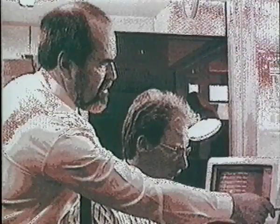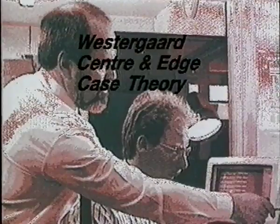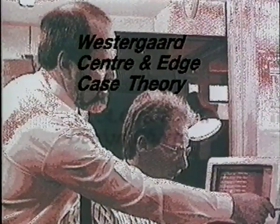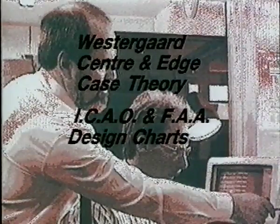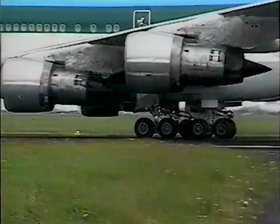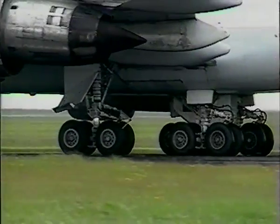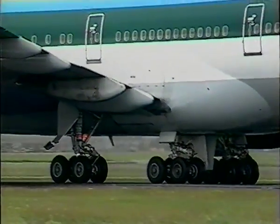The design of the pavement structure was approached using 3 methods. 1. Traditional calculation methods using Westergaard's center and edge case theory. 2. ICAO and FAA design charts. 3. Rational design using boundary element and finite element techniques. Design life was up to 40 years. The design aircraft was the proposed B747-400.